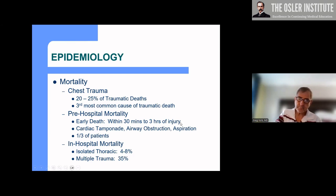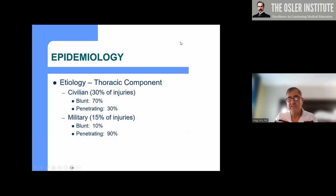Hospital mortality, if it's isolated thoracic, isn't horrible, but with multi-trauma it can go up to about 35%. Etiology-wise, the thoracic component in the civilian world is about a third of the injuries, most commonly from a blunt mechanism, whereas in the military world it's about 15% of the injuries because of the presence of body armor, but it is more commonly penetrating.